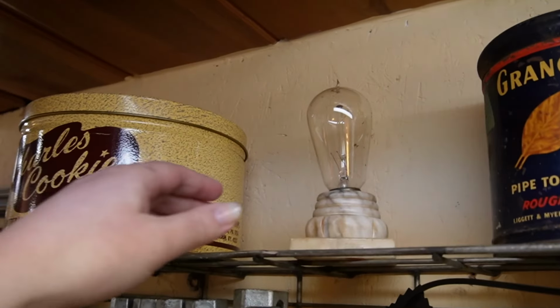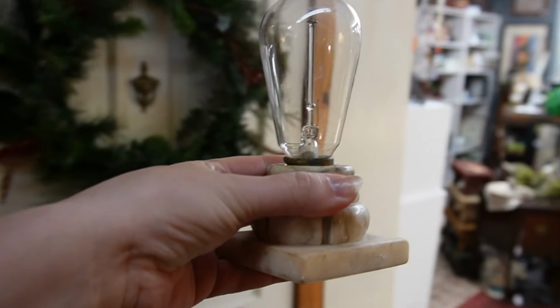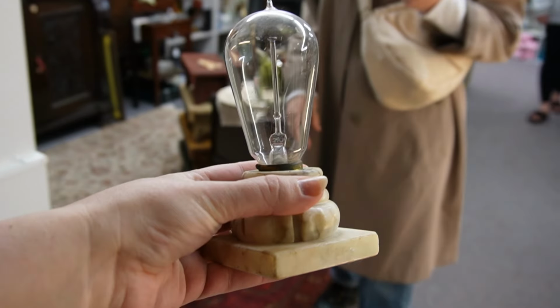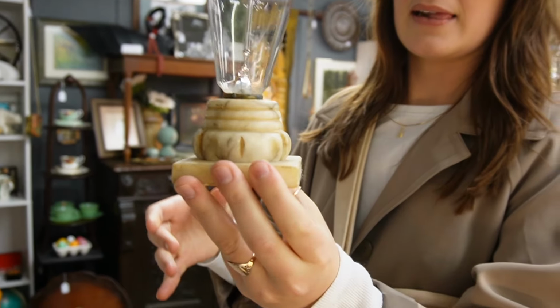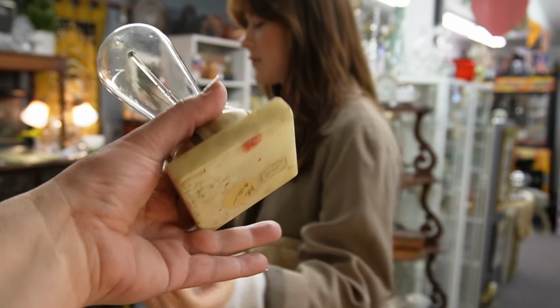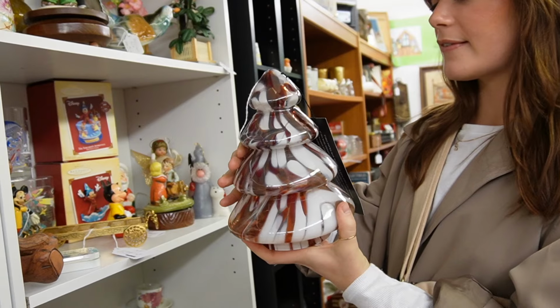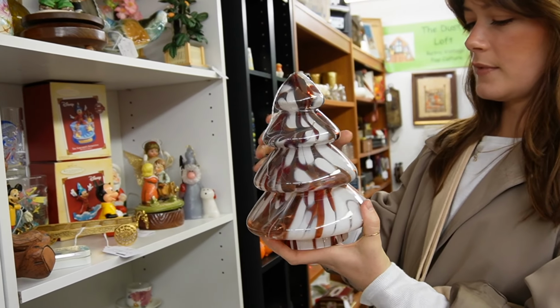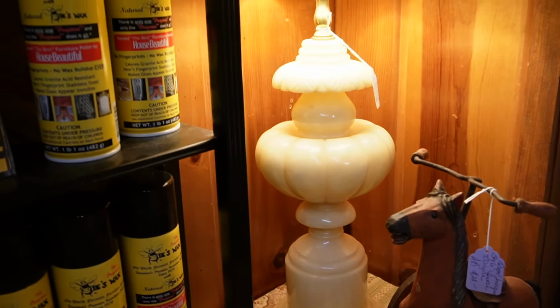Mm-hmm. Yes. Ooh, 10. I have no clue how you would actually get to work. That's what I was wondering, too. But ain't it cute? You can put like a battery operated light in. Oh, there you go. Yeah, I could do that. Or that's adorable. Isn't that cute? It's $10. Is that a blown glass screen? Yes. Wait, is there an opening on the bottom for a tea light? Oh my goodness. Wait, it's how much? 80?